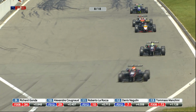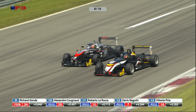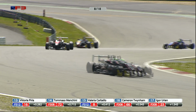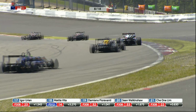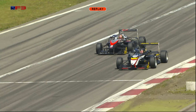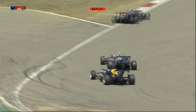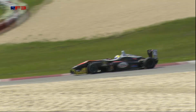If there's a move going to come, it's potentially from Yarin Stern on the tail of Alexandre Cugno, rather, on the tail of Richard Gonda, and through he goes. Cugno gains the place, so Yarin Stern out of our sight demoted Gonda earlier in the lap, and now it's the turn of Alexandre Cugno to move up into 9th position. Richard Gonda slips to 10th. See it again. Perfect move really from Cugno, used the slipstream, got the car right to the inside of the road, a perfect point, and so through he went.